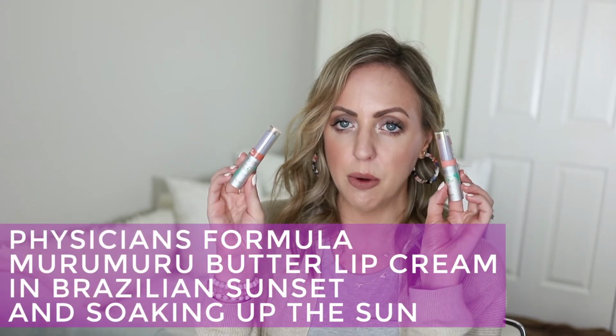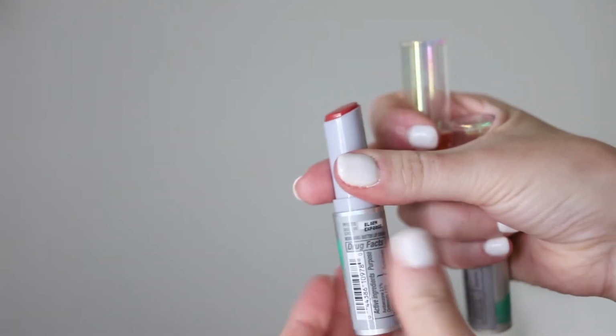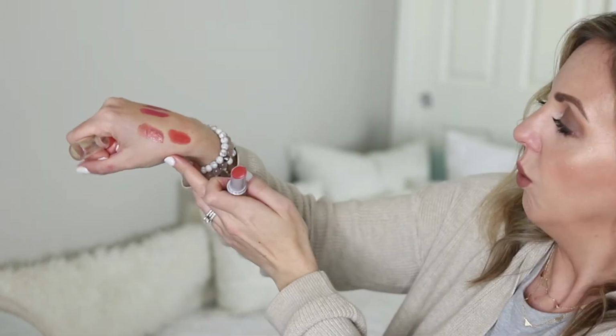Okay, the last lip product I want to talk about is the Physicians Formula Butter Lipsticks. They're basically gloss in stick form, but pigmented, beautiful, comfortable, gorgeous. Look how glossy that is. Wow! So pretty. My 2 favorite shades are Brazilian Sunset, which I actually swatched in my drugstore lipstick video if you want to watch that. And then this is the Soaking Up the Sun. I love a warm lipstick apparently. All of these look very similar.